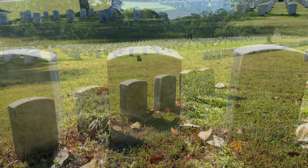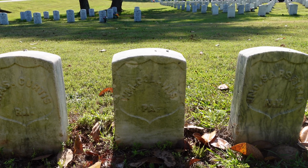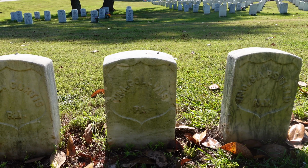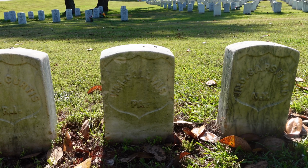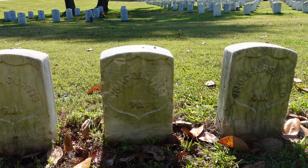Now, this grave before us, it says W.N. Collins. Now that stands for William Mosby Collins. And he was a private in Company D of the 88th Pennsylvania Volunteer Infantry. He was known as Mosby here in the prison camp, and he was the infamous Andersonville Raiders leader.